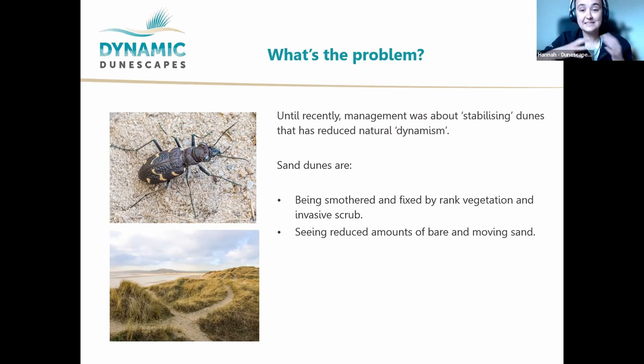So what's happening is these sand dune systems are actually being smothered and fixed by rank or tall vegetation and invasive scrub. So invasive species is another challenge that we're facing. We see a reduction in the amount of bare sand and therefore the amount of movement that can happen in the dunes, which can reduce the growth of dunes. So if you think about any big dunes you've seen where they're quite tall, if that was all fixed by vegetation, that's less likely to happen. And also a reduction in biodiversity of species.